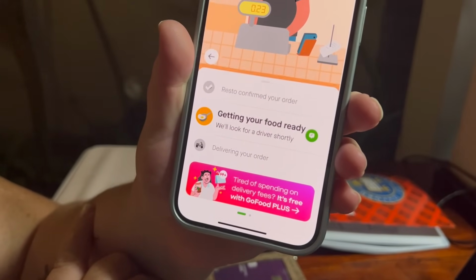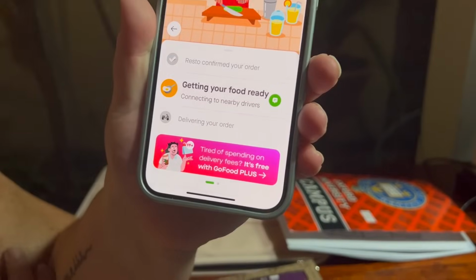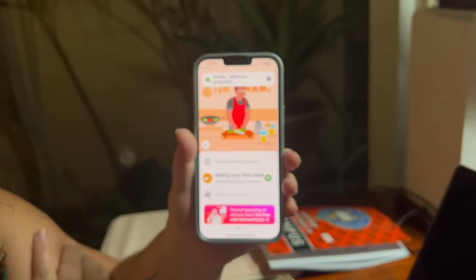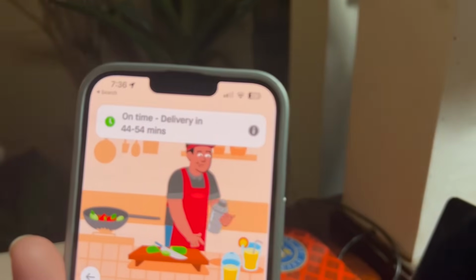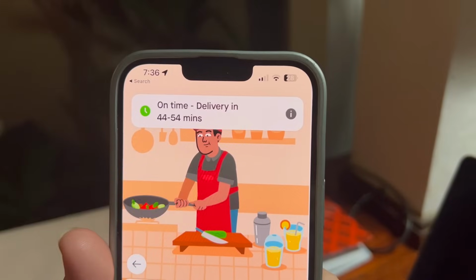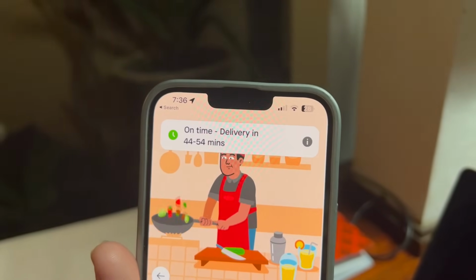Okay, so this is what happens. Oh, they did. There we go. So it's going to happen after all. Pretty sure that one was going to cancel out. So delivery time, an hour. Yeah, 44 to 54 minutes, but it usually comes earlier than that.